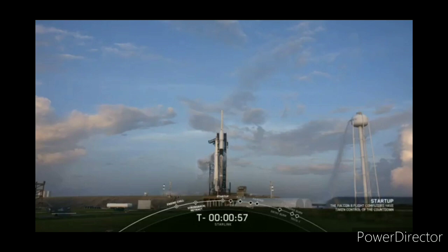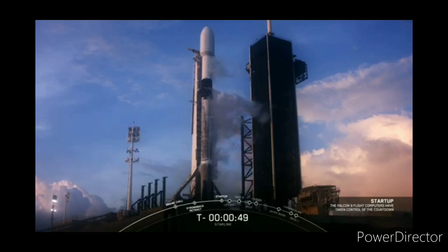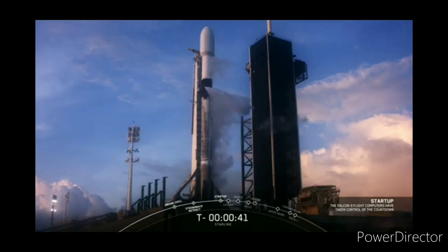Falcon 9 is in startup. So with that call out, Falcon 9 is now on autonomous internal control. Coming up, we'll hear from the launch director, see if they will give their final go for launch. LD is go for launch. So with that, Falcon 9 team's ready to go, vehicle ready to go, weather and range ready to support. Why don't we listen in to these final 30 seconds of terminal count?